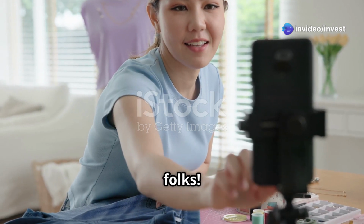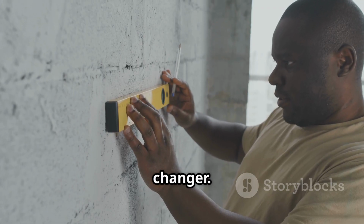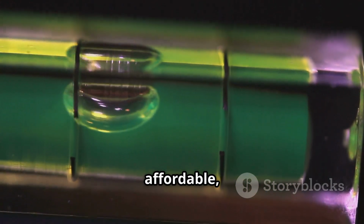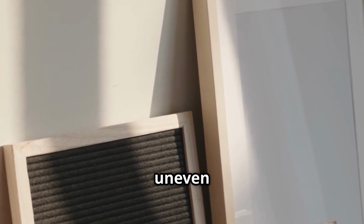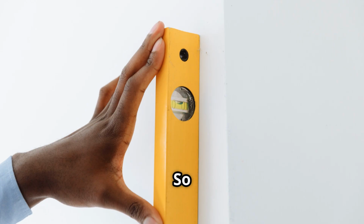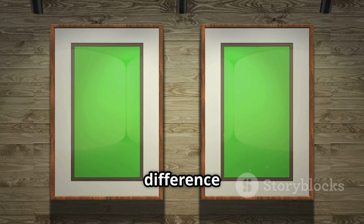So there you have it, folks. The secret to perfectly hung pictures is out. A laser level is a game changer. It's easy to use, affordable, and gives you professional results every time. No more crooked frames, no more uneven spacing, and no more headaches. So go on, grab yourself a laser level and get hanging. You'll be amazed at what a difference it makes.